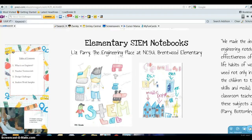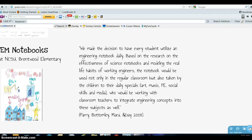I contacted Liz Perry for examples of elementary STEM notebooks. Liz is the coordinator of K-20 STEM Partnership Development at NC State and a consultant for K-12 STEM Integrated Engineering Curriculum and Professional Development. She and Dr. Ernst have been working with several North Carolina elementary schools. We read about one of those schools in our third set of readings. Liz is still working with Rachel Freeman Elementary and Brentwood Elementary schools that fully integrate STEM within their curriculum.